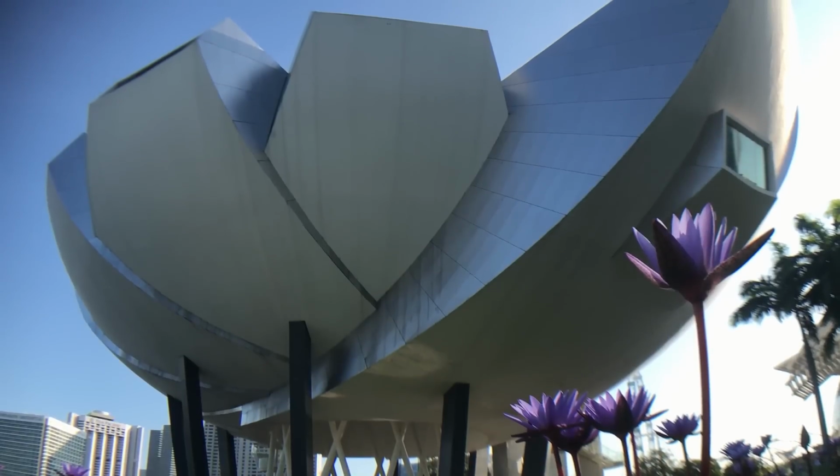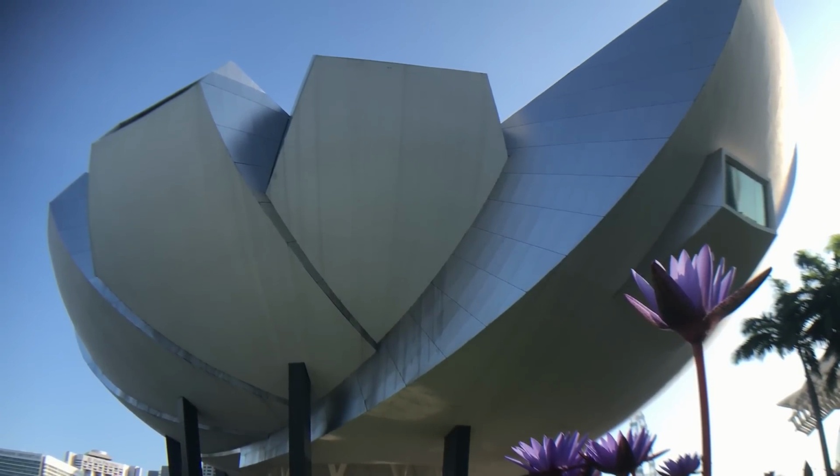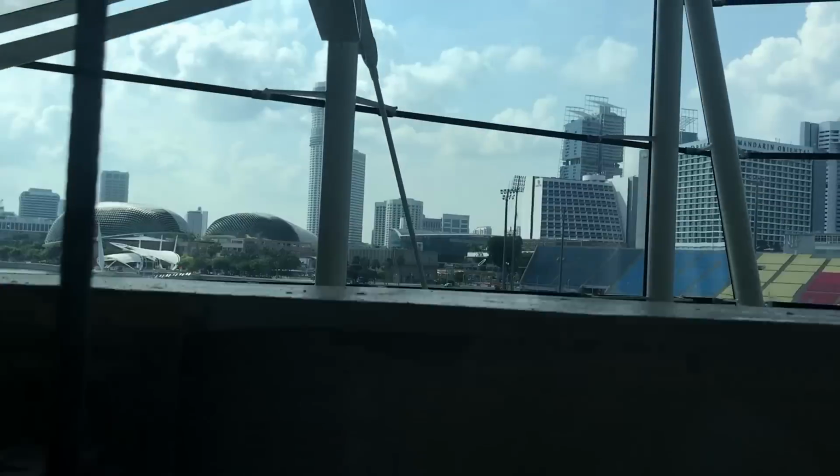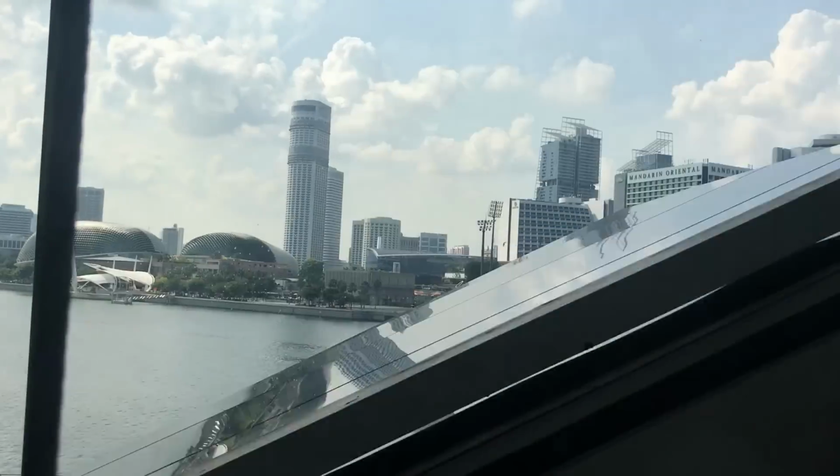Pretty excited about this. Next up, a visit to the ArtScience Museum for a special exhibition of Theo Jansen's Strandbeests. It's really cool to see these critters in person.